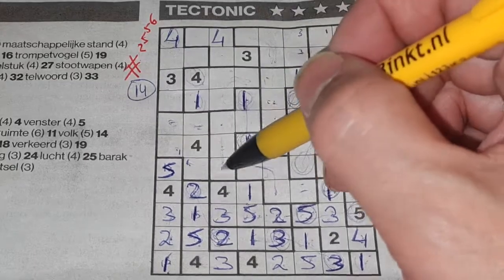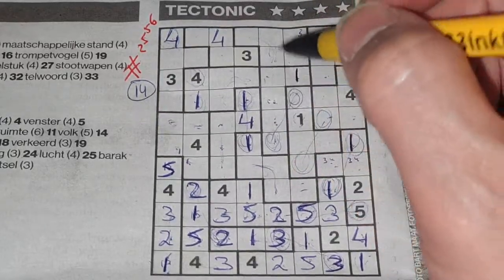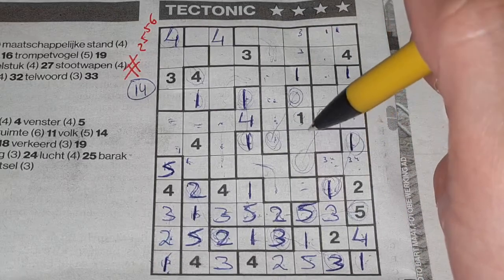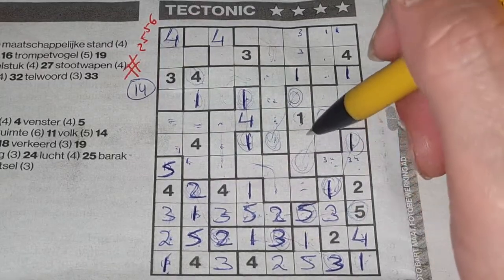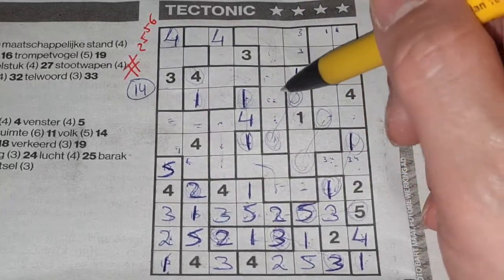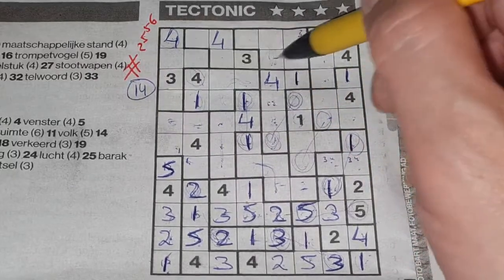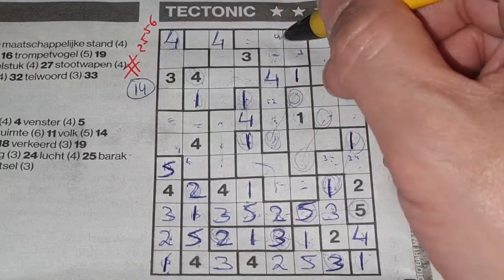Okay. These three boxes surround the 4, cannot be a 4, so one box left for the 4 should be there. Let me see. 4, 1, 3, 5. Okay. These three boxes surround the 4, cannot be a 4, so one box left for the 4 should be there. These two boxes cannot be a 4, that box cannot be a 4, so the 4 could be here, could be there.